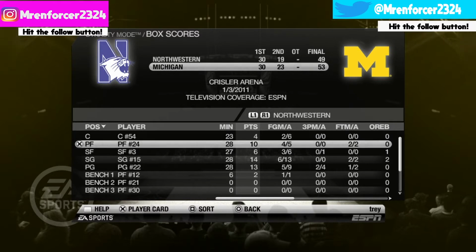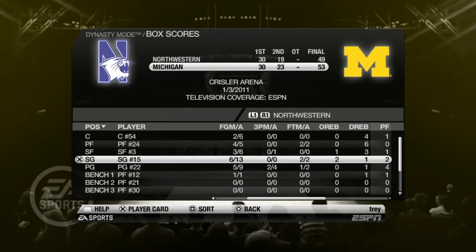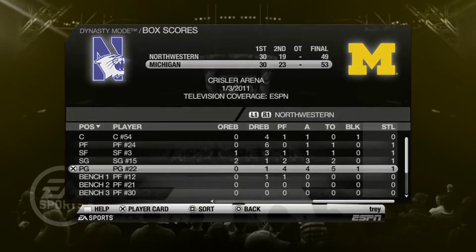Looking at Northwestern, nothing crazy for them. They did have a couple guys who did pretty decent, but outside of that, nothing out of this range. No one scored 20 points a game. So we did a great job defensively of just being able to stop them, and playing really well, of course, for that as well.